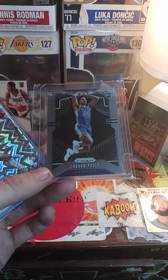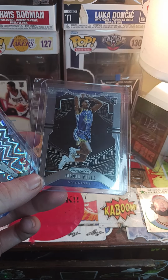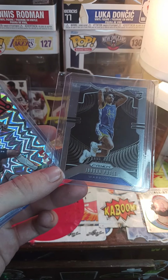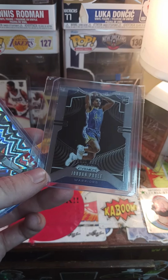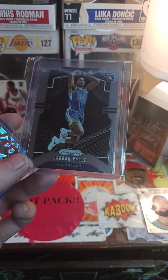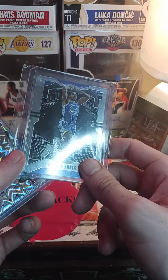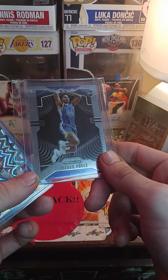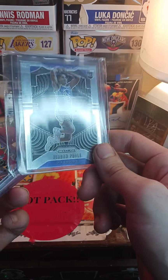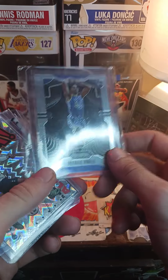It does cost a lot more for that, but if you're just going to invest in one card of a player, that's the card I think you should always invest in, the silver in a high grade. If you have to get a 9, I guess, but you should really try for a 9.5 or a 10 if you're getting the silver. A guy like this would probably run you about 150. For a bigger player like Donovan Mitchell, you get in the 300s. Jayson Tatum, 700s. You get into the legendary players, you're talking thousands for the silver.